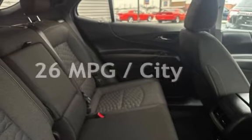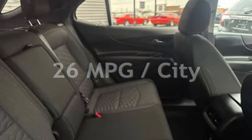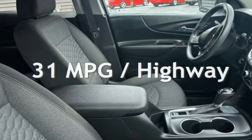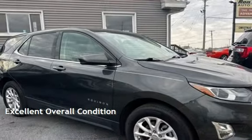Estimated fuel economy for this vehicle is 26 miles per gallon in the city, and 31 miles per gallon on the highway. This vehicle is in excellent overall condition.